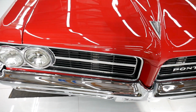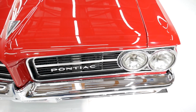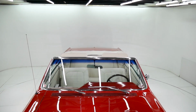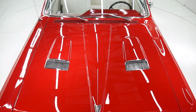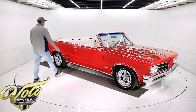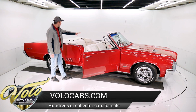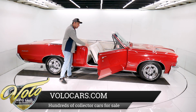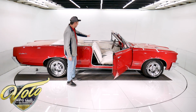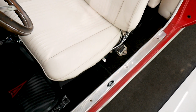Pinstripe, nice new emblems. It's got the GTO scooped hood. These were replaced. They look real nice. Bumper's real shiny. The grill, everything up here looks real good. The hood fits nice and square. Windshield's been replaced. The trim is very nice and shiny. So good looking car. The white upholstery was all replaced 5, 6 years ago. Door panels, the side panels, upholstery, it's all been replaced. The bottom cushion could use a little more padding. The material's fine, but it's kind of baggy. If I owned the car, I'd put some new cushion in the bottom.